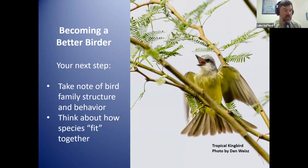The Sibley Guide has the best drawings and shows some birds in flight. It has little habitat remarks down at the bottom and it's the best resource. It's fairly thick, so it's not one that you're going to carry around with you when you go to Gilbert Water Ranch or anything like that. But it is a resource that's invaluable that I use all the time.